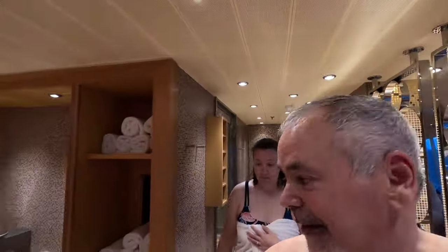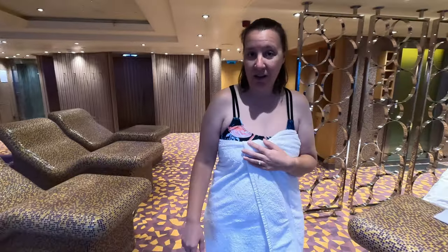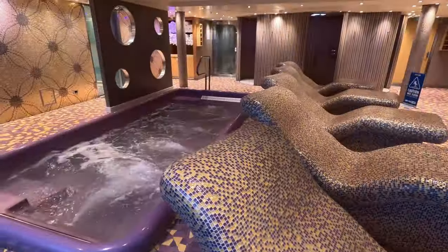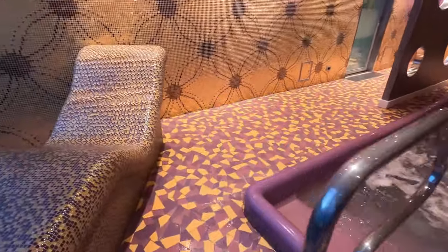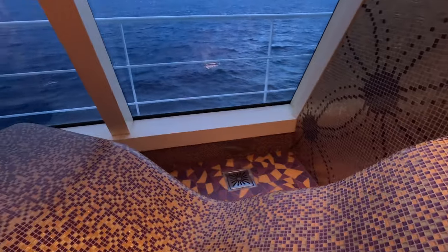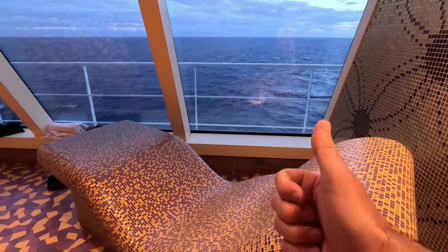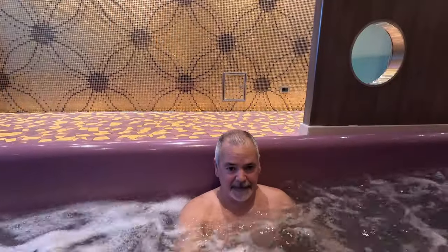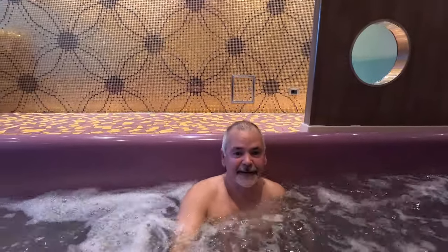All right, so that concludes our spa tour. May have to get back in the tub here. The heated lounger, I could just live on all cruise. Good view.